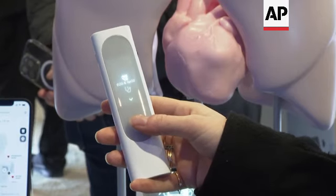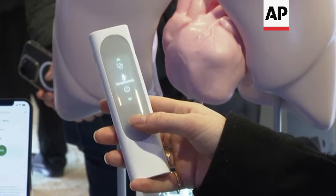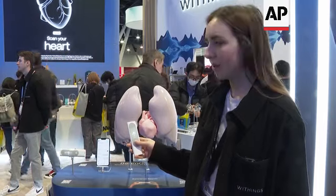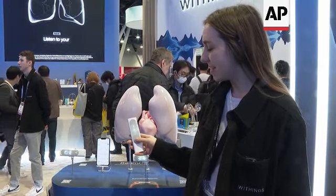So ECG, SpO2, stethoscope, temperature sensor, echocardiogram, and pulse oximeter recording. This is the stethoscope recording, temperature.